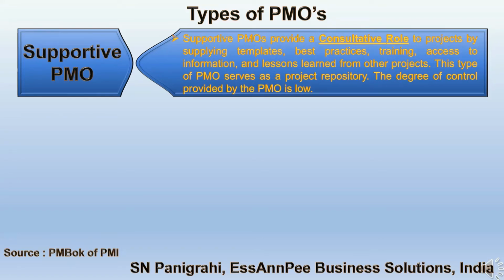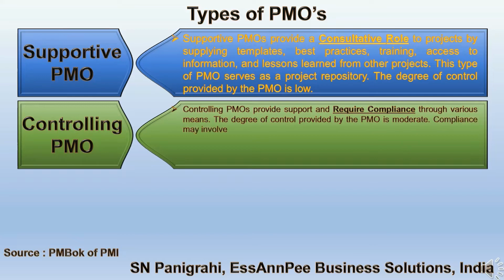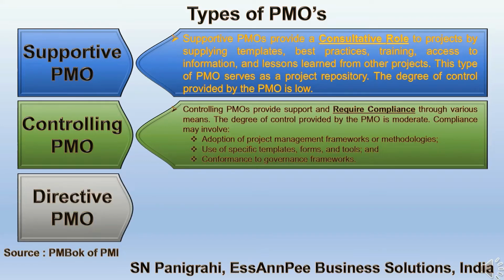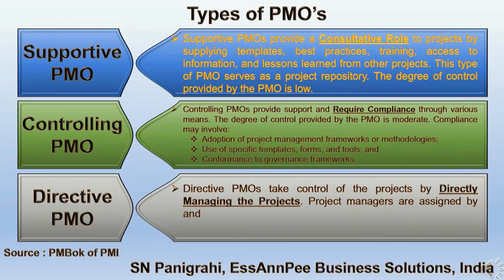Controlling type of PMO. Controlling PMOs provide support and require compliance through various means. The degree of control provided by the PMO is moderate. Compliance may involve adoption of project management frameworks or methodologies, use of specific templates, forms, and tools, and conformance to governance frameworks. Directive type of PMO. Directive PMOs take control of the projects by directly managing the projects. Project managers are assigned by and report to the PMO. The degree of control provided by the PMO is high.